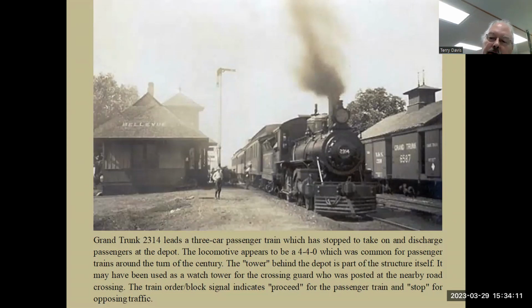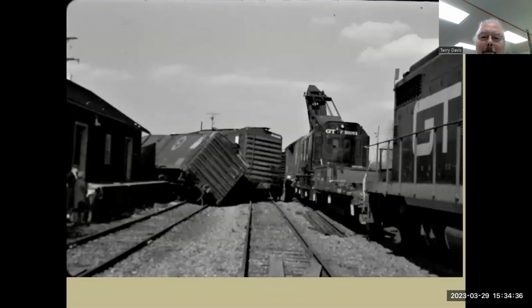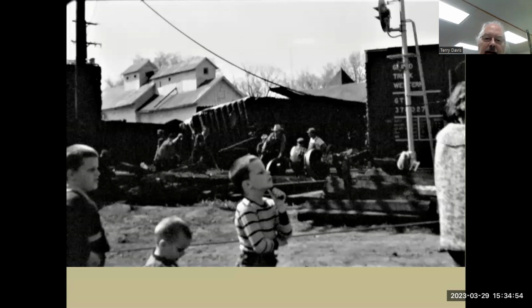This is an interesting picture. It shows what looks to be an American-style locomotive, a 440, which would make this right around the turn of the century, the last century. A few pictures of the Bellevue train wreck of 1967. There's much more in the book about these wrecks and where they occurred and what was going on than what I have covered here. It's fascinating. This was 1967, and the individual in the middle there, that could easily have been me because that's the haircut I was wearing at that time.